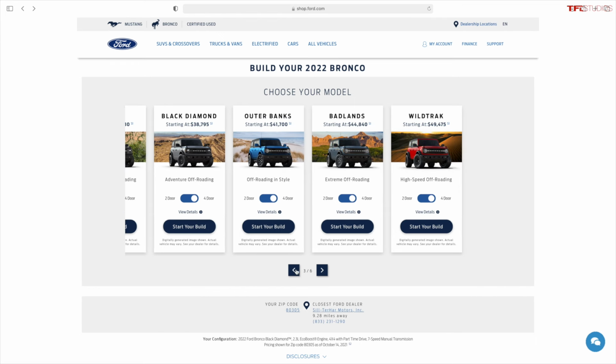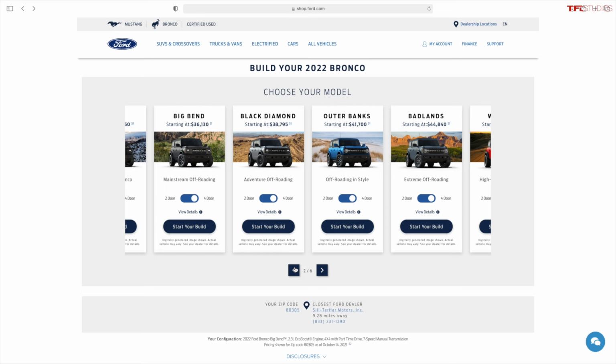But the Black Diamond has all the off-road gear you need. It's got the rear locking diff. If you are in a situation where some trims will allow you to spec a rear locking diff for a few $100, maybe $700, just do it. It's such a nice thing to have.